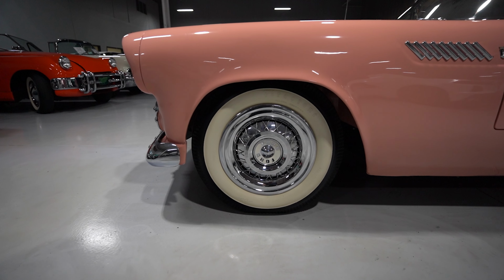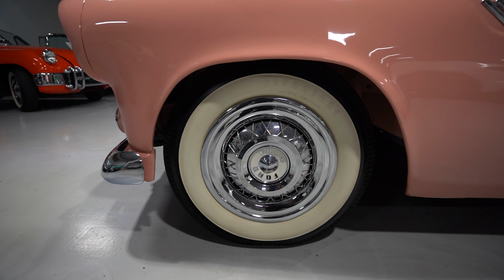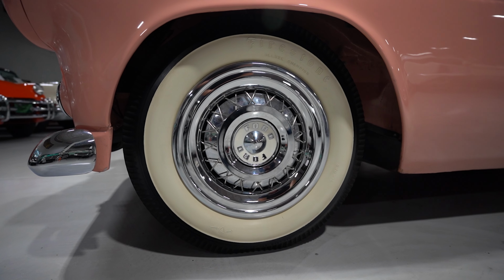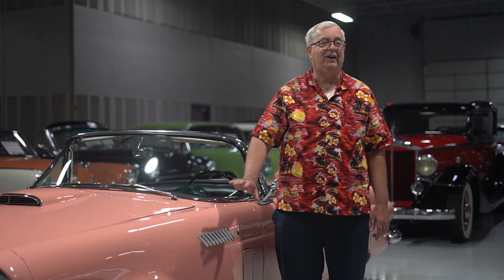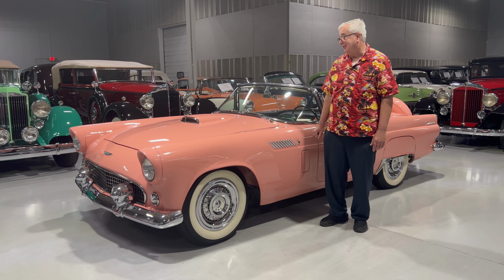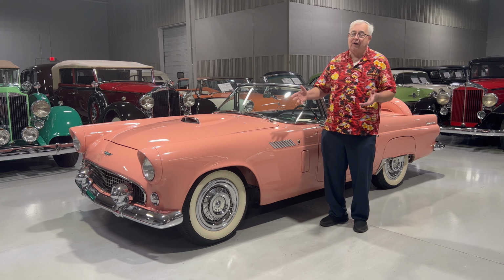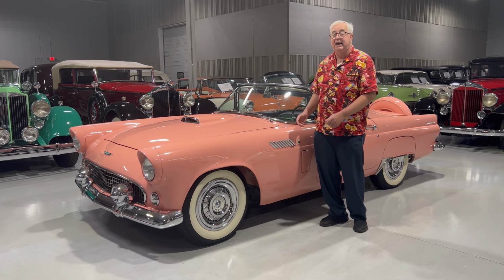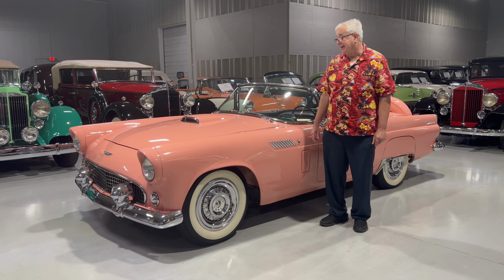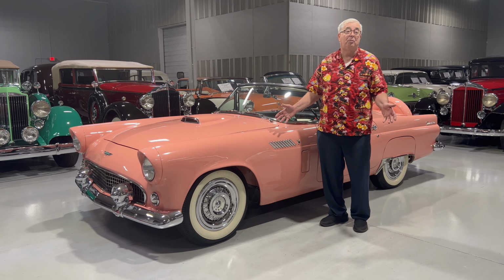Just really nice. Of course, we've got the wide whitewall tires with the wire basket hubcaps, which is another nice improvement. Certainly speaks 50s all the way around, no ifs, ands, or buts. Love the hood scoop on it. It was right before all the performance stuff was starting to heat up. Actually, you could get some performance stuff on 56s, and 57 even more so.